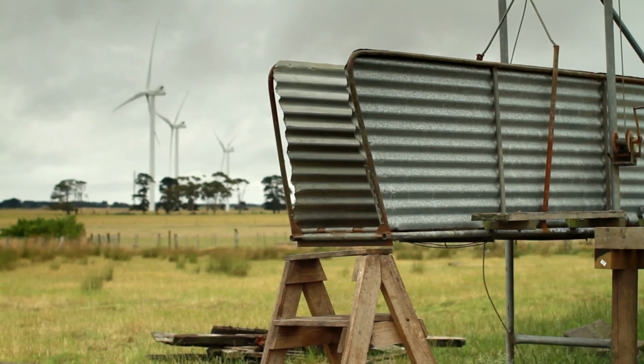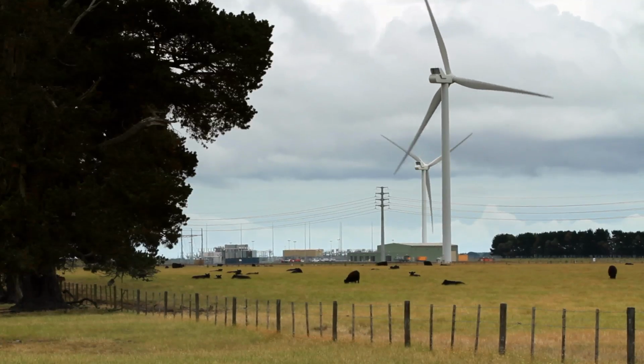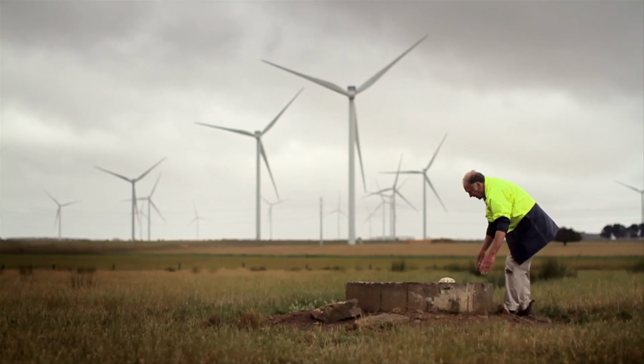The farmers had accepted the fact that rainfall was hard to predict, but the wind in the district would always be there. It was this realisation that led them to begin their search for a partner who would help them realise their dream of clean, renewable energy, as well as provide an income stream that would support the district for years to come.